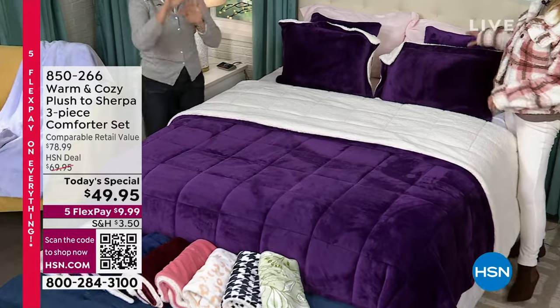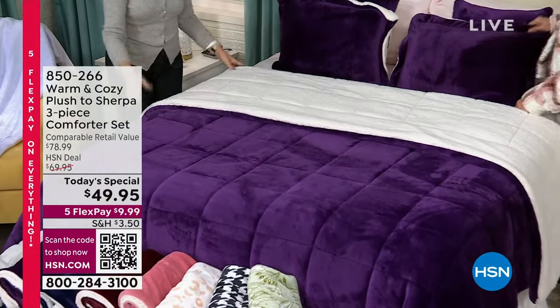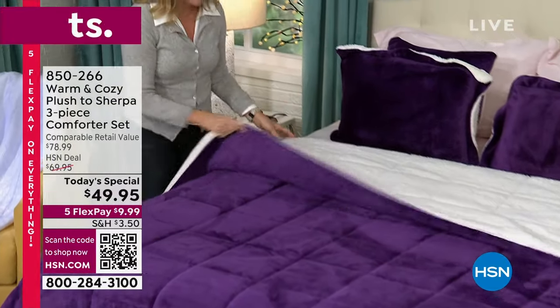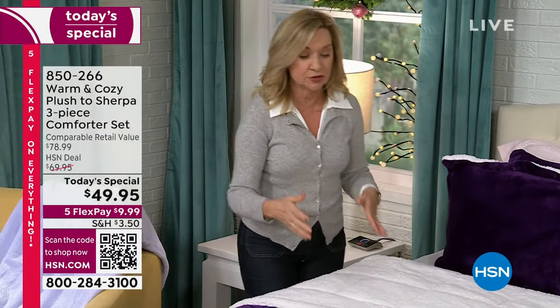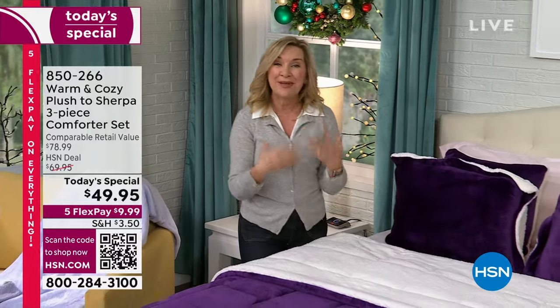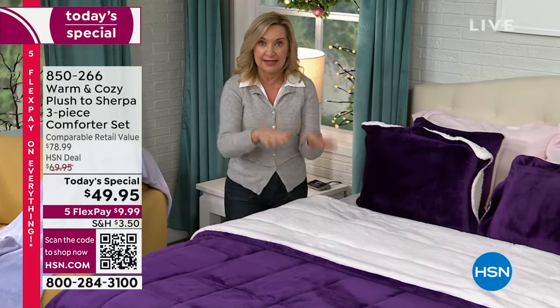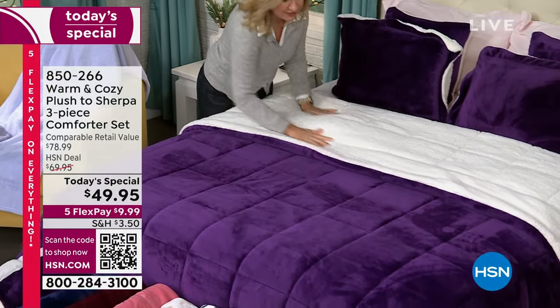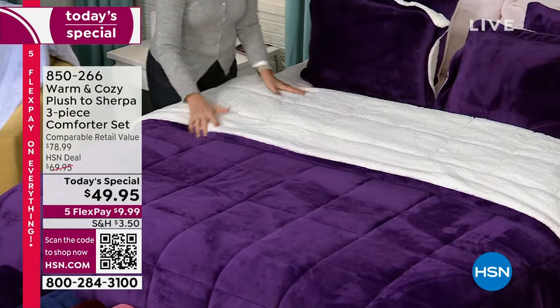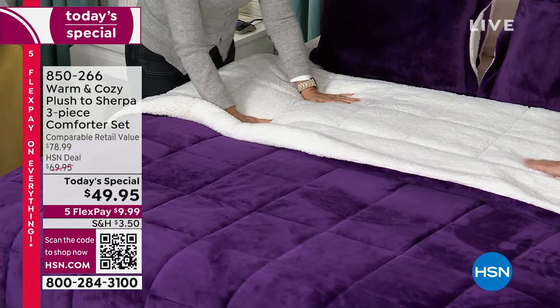I want to show you a couple things about this comforter. First of all, it's dual-sided, so you really are getting a two-for-one. If I wanted to reverse it, I could. You could make it all Sherpa. The other thing is, bedding is all about texture, so you really get that layering of textures. You have that velvety soft plush. You have that lofty, airy faux Sherpa, which is all machine washable.